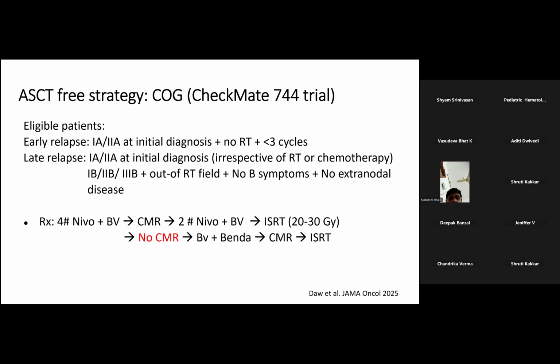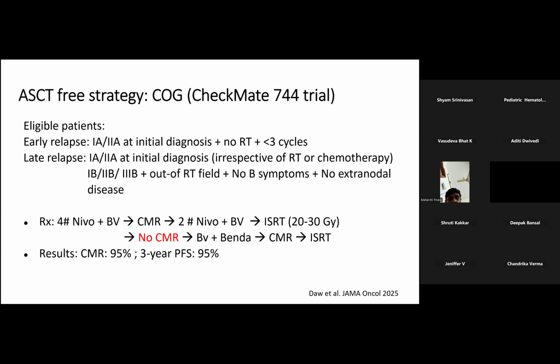And if they had a good response, they would be consolidated with nivolumab and brentuximab and radiotherapy, whereas if they do not have a CMR, they would receive an intensification with bendamustine based, so a very minimal chemotherapy. So the results, the CMR rate in the study was 95%. There were hardly 3 patients who required the intensification with bendamustine, and the 3-year progression-free survival was excellent, at 95%.